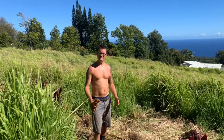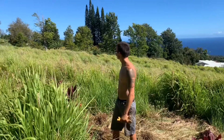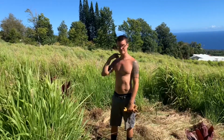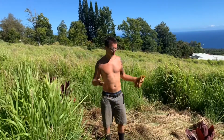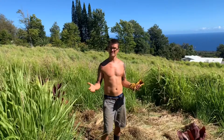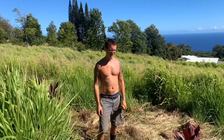We want to do a video today to demonstrate how we're slowly turning this roughly 3 acres of pasture into food forest, one piece at a time. Where we're standing right now is our main entrance. There are a few entrances because it's a big chunk of land.